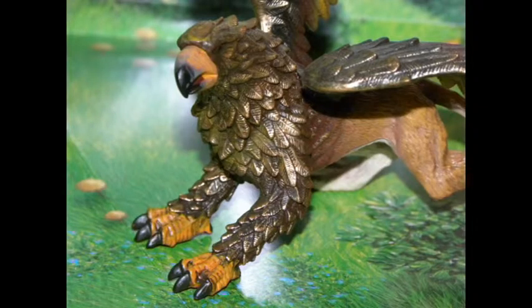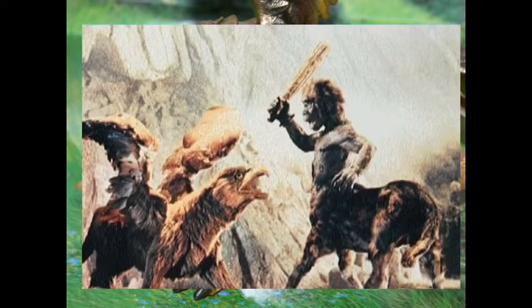The eagle half is very well detailed. I like the way that the talons have been made, and I would suspect that those claws would make lethal weapons. I like the design of the feathers, really shaggy and very wild. You know, this figure really reminds me of the Griffin from the Harryhausen film The Golden Voyage of Sinbad.